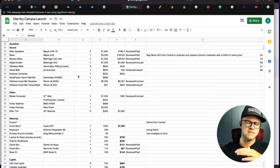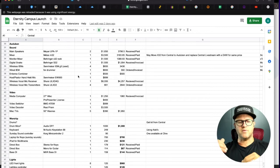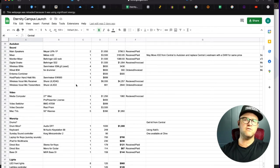And I know to some of you that seems like a lot of money, but we are doing the best possible satellite campus we can, and we've got Meyer Sound in the air for our tops, as well as a Meyer sub on the floor. And I'm going to go through all of this right now in my spreadsheet here. So Meyer UPA-1Ps, man, if you can find these, and I will give you a hint.